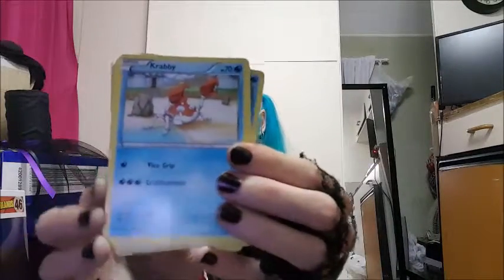But here I have the first pack of Pokemon cards I have bought since then, and I am going to do for you a Max Mofo-esque Pokemon card opening. We got the psychic energy. We got... No, I can't see these. I'm going to have to show them individually. Okay, we got Krabby. I like these. These are nice. A Geodude. Fire energy. Oh, hell yeah.